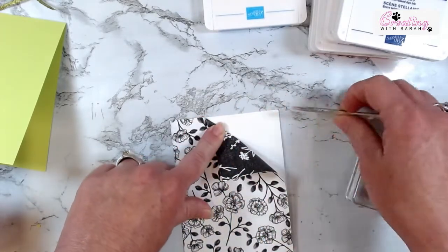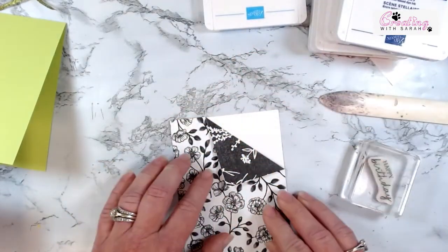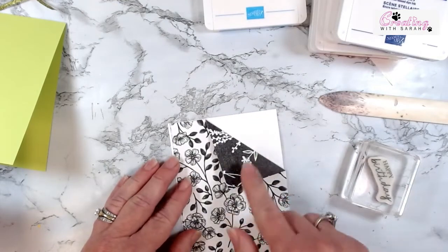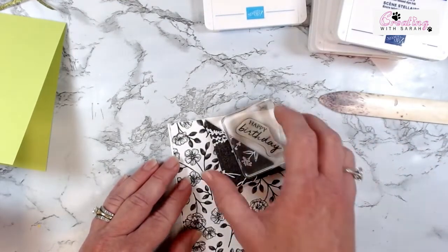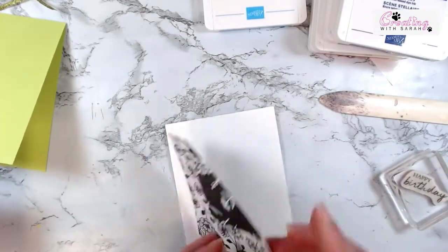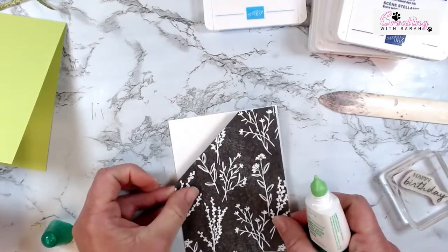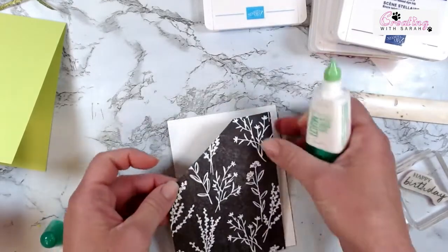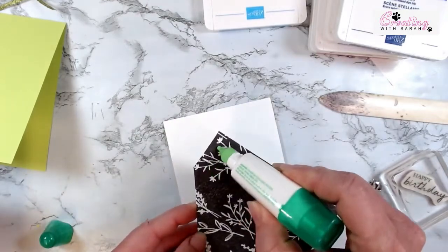This is really hard. Take your bone folder, crease it down, so now you get to see both sides of the designer series paper, and your happy birthday is going to fit right in the corner. Super easy, right? And you could really do either side. So if you wanted this side to be your focal point, you could just fold the other side down and have whatever side you want.